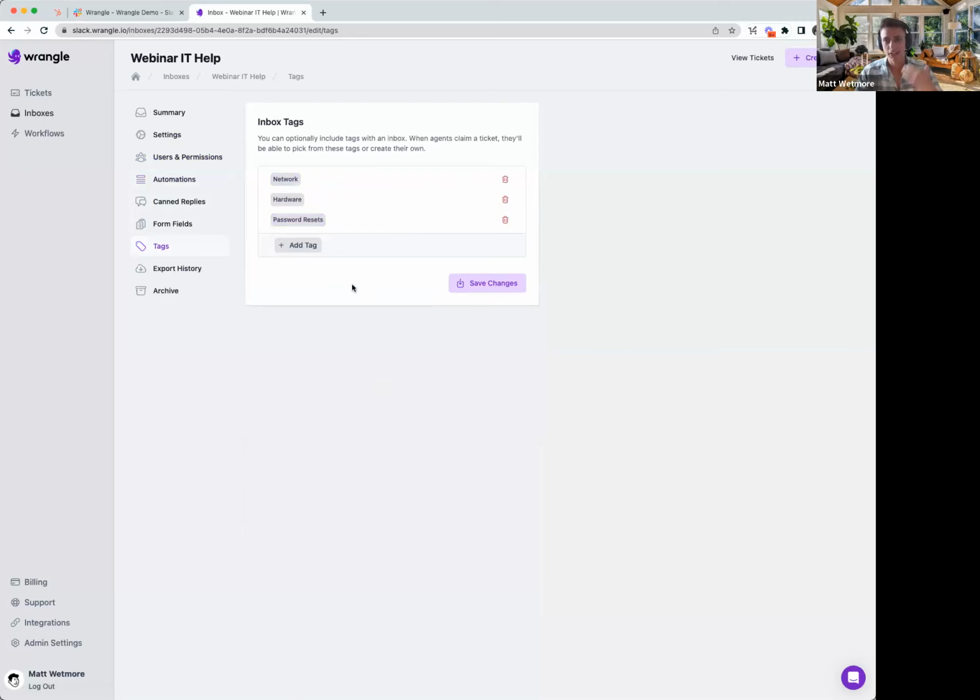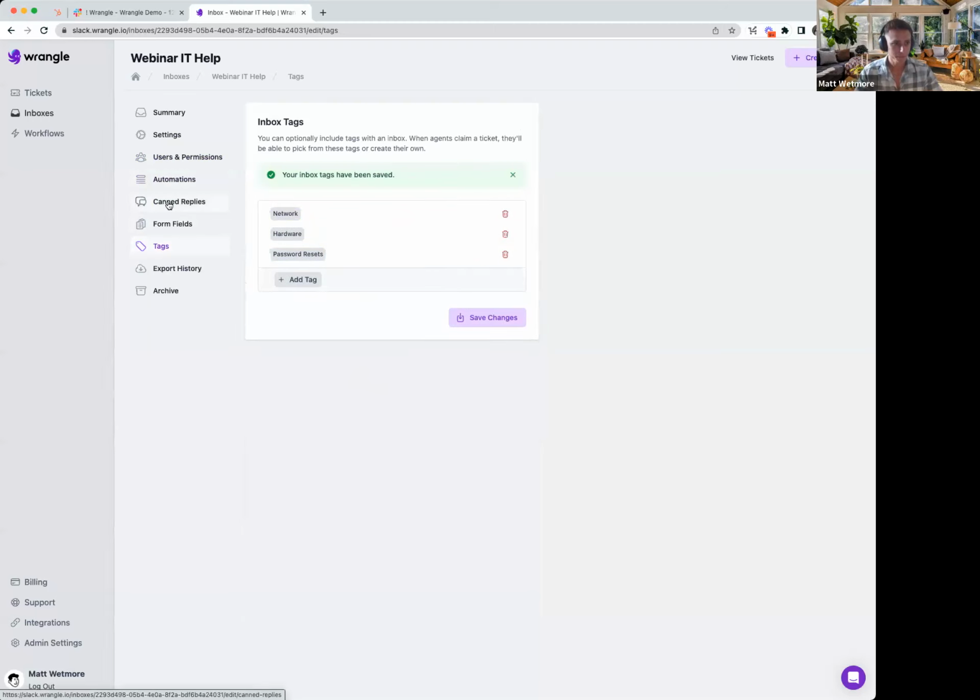That way, when a ticket comes in, I can just tag it to this other subcategory. And that way I can go back and find it later. There's also, oops, let me save that before I go.